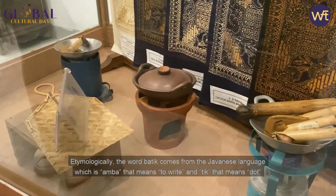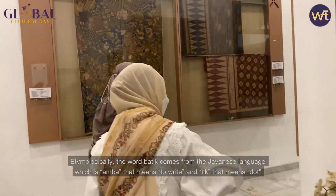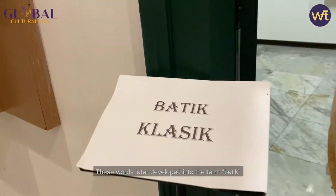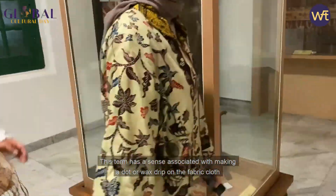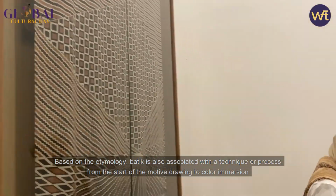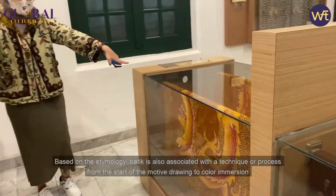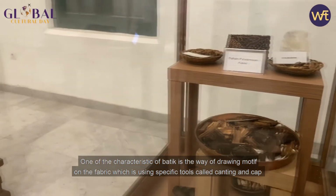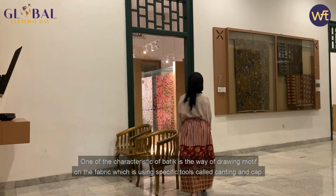Etymologically, the word batik comes from the Javanese language, which is amba, that means to write, and tik, that means dot. This word later developed into the term batik. This term has a sense associated with making a dot or wax drip on the fabric cloth. Based on the etymology, batik is also associated with a technique or a process from the start of the motif drawing to color immersion. One of the characteristics of batik is the way of drawing motif on the fabric, which is using specific tools called canting and cap.